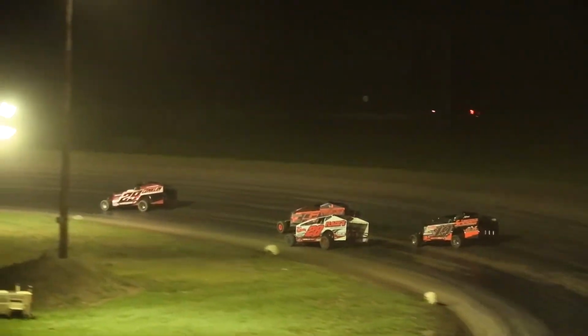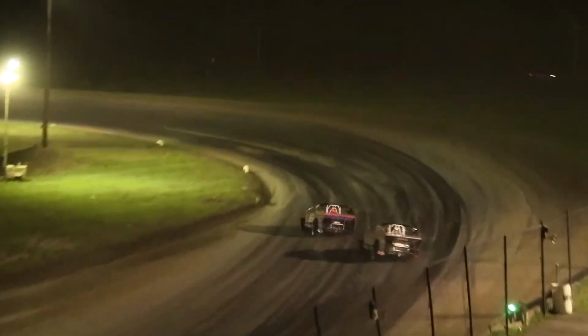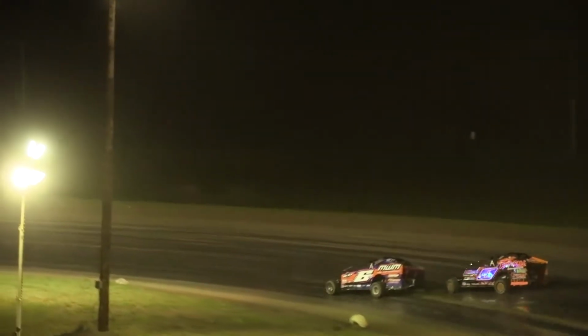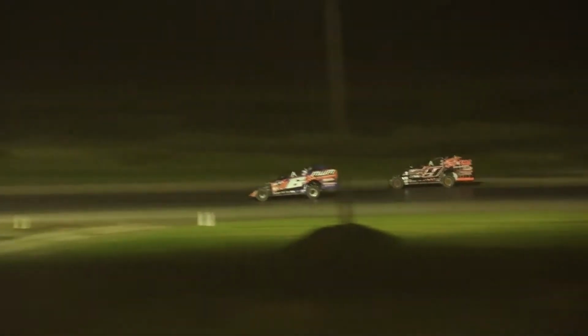Over in turn number 2, there's a look at the battle for the 2nd spot. Derek Webb, the 66, the Mark Webb Motorsports ride, driving to the bottom of the racetrack. Tyler Meeks goes to the top side. Webb slides right up in front of him. Meeks right on the back bumper, down the front stretch, tries to stick a nose to the outside. The roof to rails home inspection ride looks to the top side of the racetrack. Meeks gets a run. Webb able to hold him off. Good battle for the 2 spot down the backstretch.